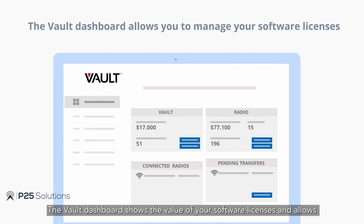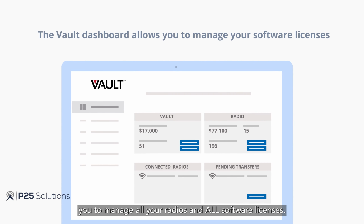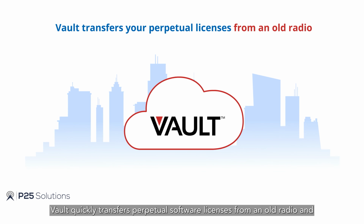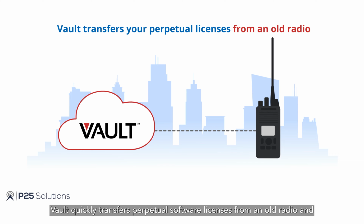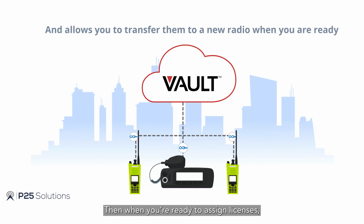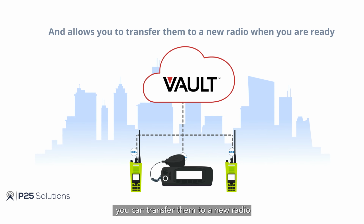The Vault dashboard shows the value of your software licenses and allows you to manage all your radios and all software licenses. Vault quickly transfers Perpetual software licenses from an old radio and stores it in your Vault account. Then, when you're ready to assign licenses, you can transfer them to a new radio.